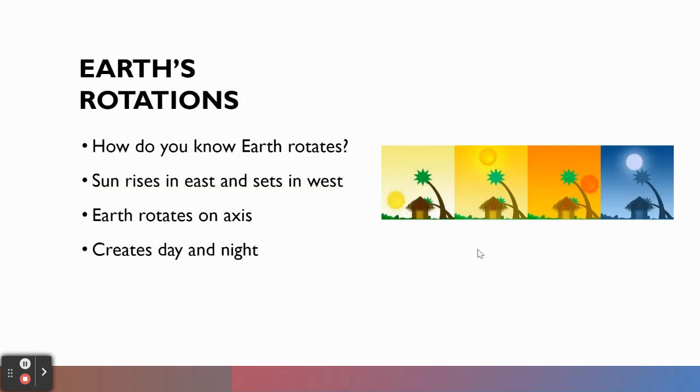How do you know Earth rotates? Because the sun and the moon rise from different sides. Okay, the sun and the moon appear to rise, right? The sun rises in the east and sets in the west. And the moon rises. Are we familiar with this? Yes. Okay. Earth rotates on its axis, so it appears that the sun moves through the sky in the day, but the sun's not moving, we are, correct? Yes. Okay. So this creates day and night.